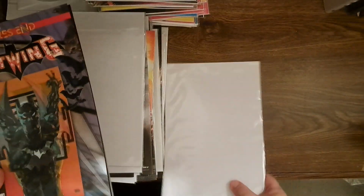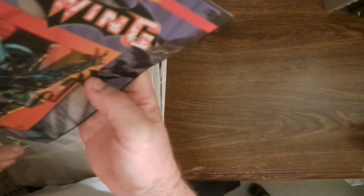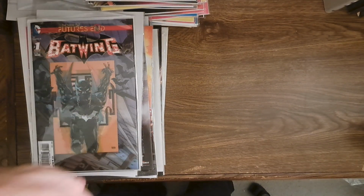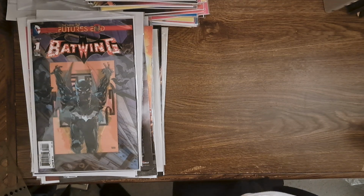So anyway, that was it for Batwing. Not sure what happened to the character after that. And I know he's been in some Batman issues and Detective Comics and stuff like that. And that's about all I know. So he's still around, I think.